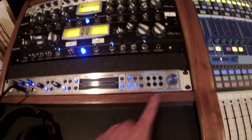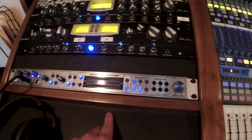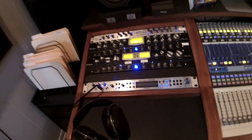This is the Presonus Central Station. So I use this for monitoring, volume knob, headphone outputs. I can select my sources, what I'm listening to, and select which speakers I'm listening to as well. Mute switch, dim switch, buttons galore, which is always fun.